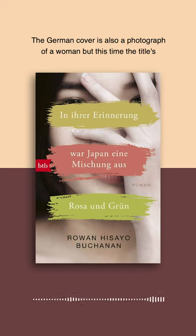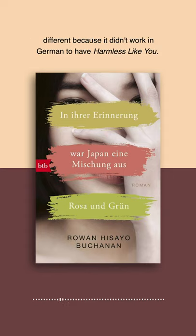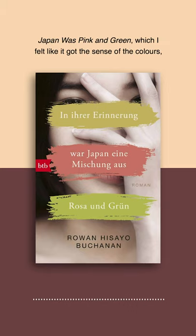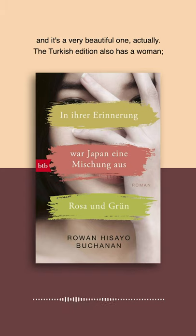So the only edition that has the cat on it, the bald cat, is the Dutch edition. The German cover is also a photograph of a woman, but this time the title's different because it didn't work in German to have Harmless Like You. So they changed it to something that I think translates to Japan was pink and green, which I feel got the sense of the colors. And it's a very beautiful one, actually.